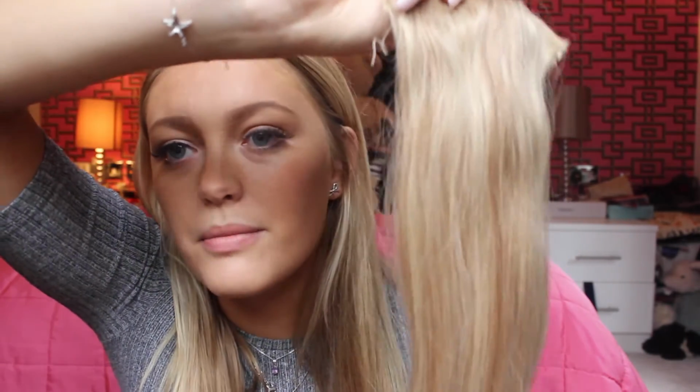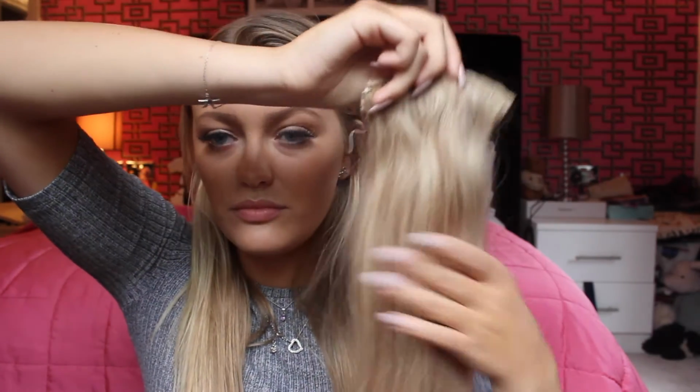You do need something to keep them nice and hydrated because they're not on your hair, so they're not getting the natural oils from your scalp. This is just a 2-piece weft and I've had this for roughly 6 months and I use them all the time, so you can see the wear and tear that they get. Still so shiny, that's one thing I will say about them. I'm really sorry my camera doesn't like autofocus.